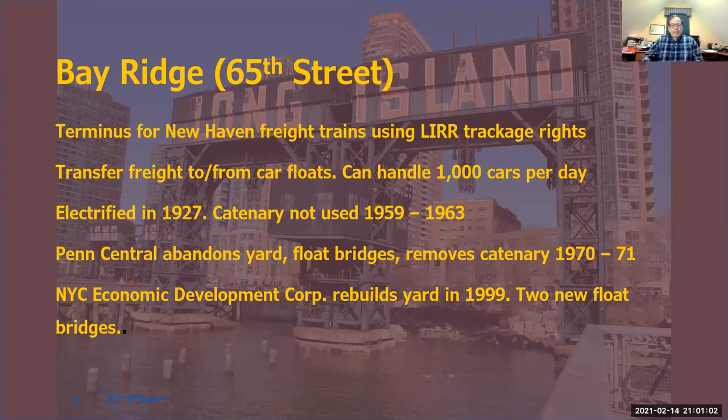The line from Fremont and from Hellgate was electrified in 1927, but in 1959, the New Haven decided not to use the overhead wires, the catenary, so it was de-energized. They did a 180 a few years later when they were able to acquire some used electric freight locomotives at a very good price, so they turned the juice on.